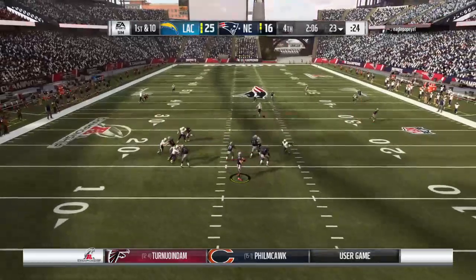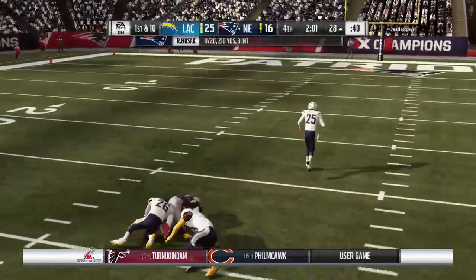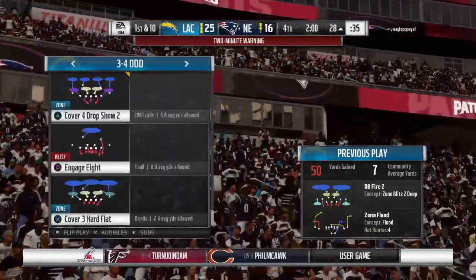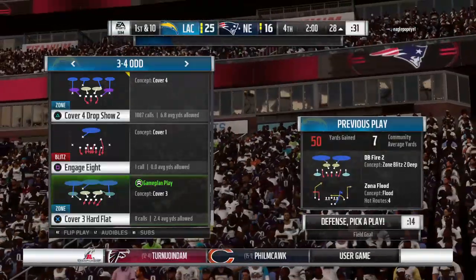They'll look to throw now on 1st down. He's going to air it out for Dorsett. And that's caught inside the 30. It's a big play there for the Patriots, and even 50 yards. Time for a break. Back to wrap up the AFC Championship game after this.